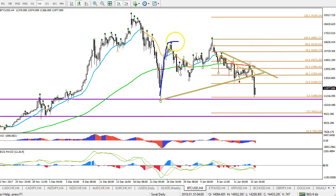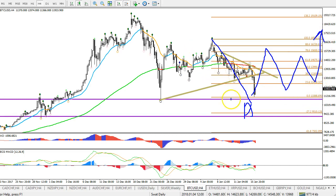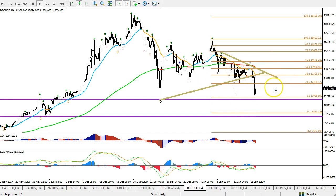Actually, if this is A, this is B, C, D, E, that would be a bearish triangle, in fact, for one more downside. So that would be a bit different triangle. That's also possible. I was actually thinking about a bullish triangle, which would be like this: A, B, C, D, E, and then up. But that will take still some time before this bullish triangle is finished. So I wouldn't think about that for the moment.